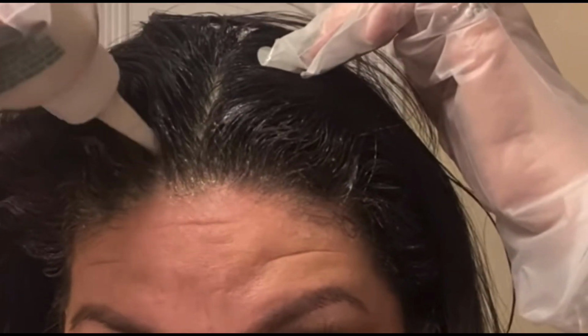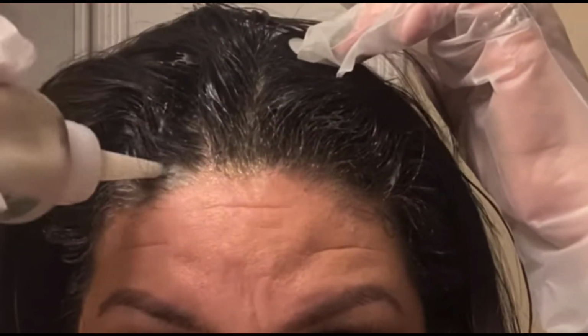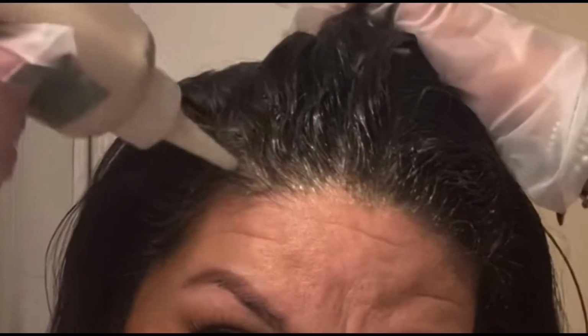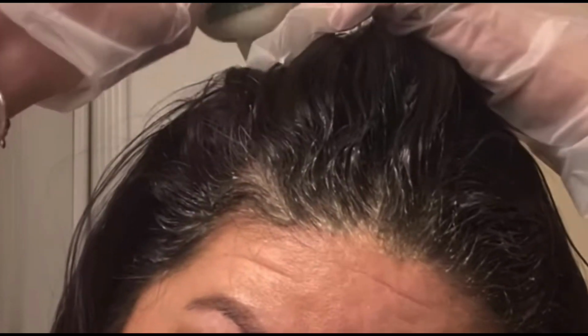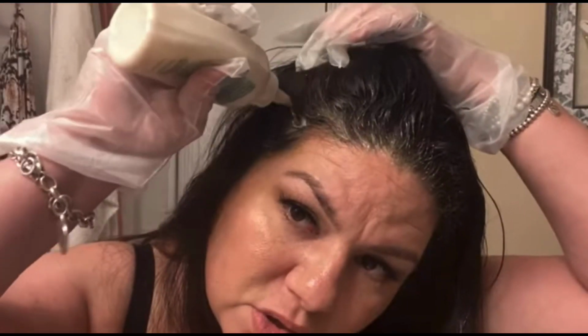Okay, so this is what I do to make sure that I'm getting all the lines evenly and not missing any spots. I will take the tip of the bottle, and from this I will do this. Check it out. So make sure the liquid comes out. I will run stripes about a quarter inch apart. Just like this. Boom, boom, boom. So I'm going to do this one section, and then I'm going to show you what I do.